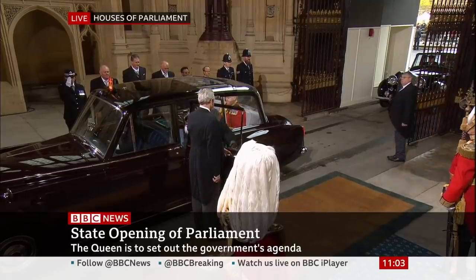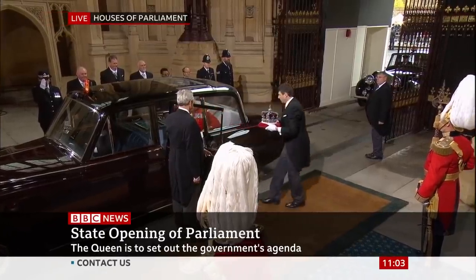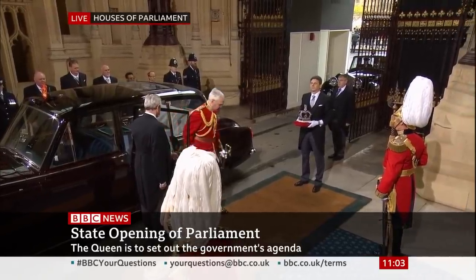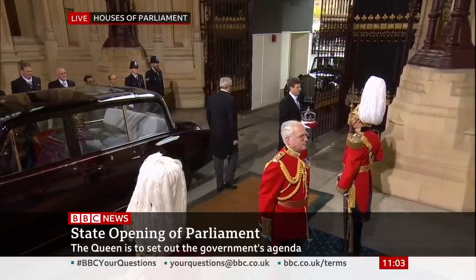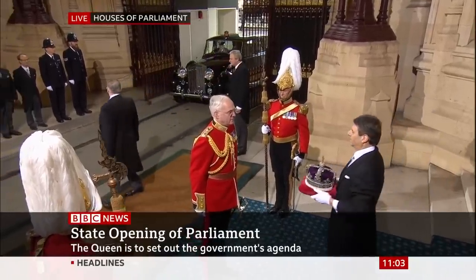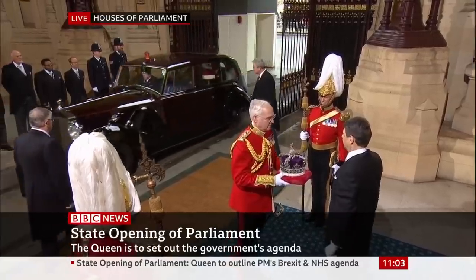And the Crown having been accompanied by Lieutenant Colonel Michael Vernon, who is the controller of the Lord Chamberlain's office, in charge of so many of the important functions in Buckingham Palace. Relatively new to this post, having succeeded Lieutenant Colonel Andrew Ford. So being presented with the Imperial State Crown by the Crown Jeweller.